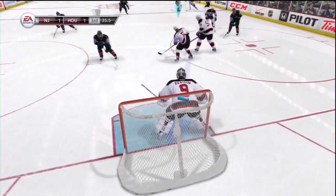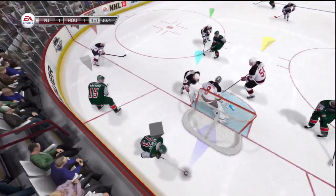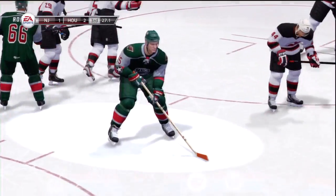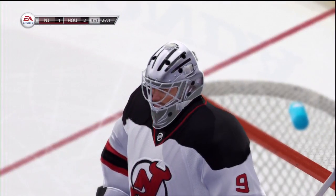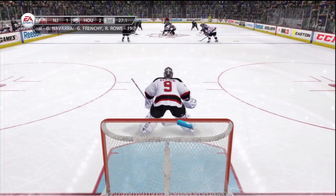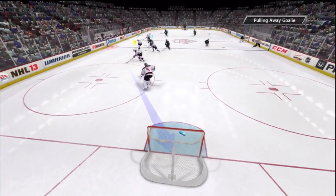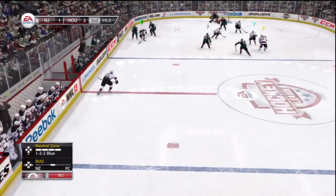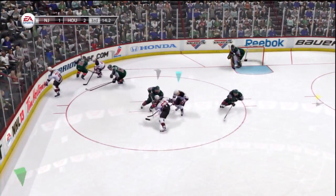Here's an offensive chance. 3-on-2. Finds a loose puck, holds it in. Oh, there's a score! Up he comes, picking it up with not much time left. Up the wing side to Morgan. Nice quick snap. Roll.